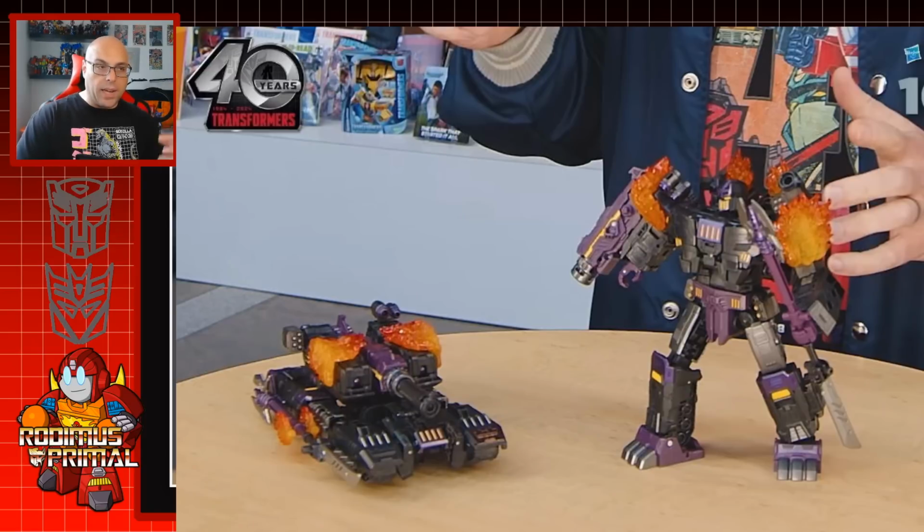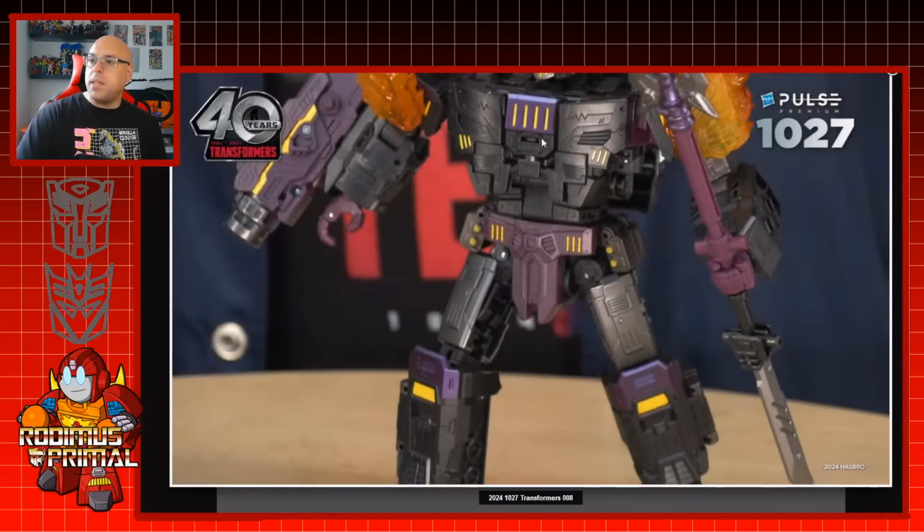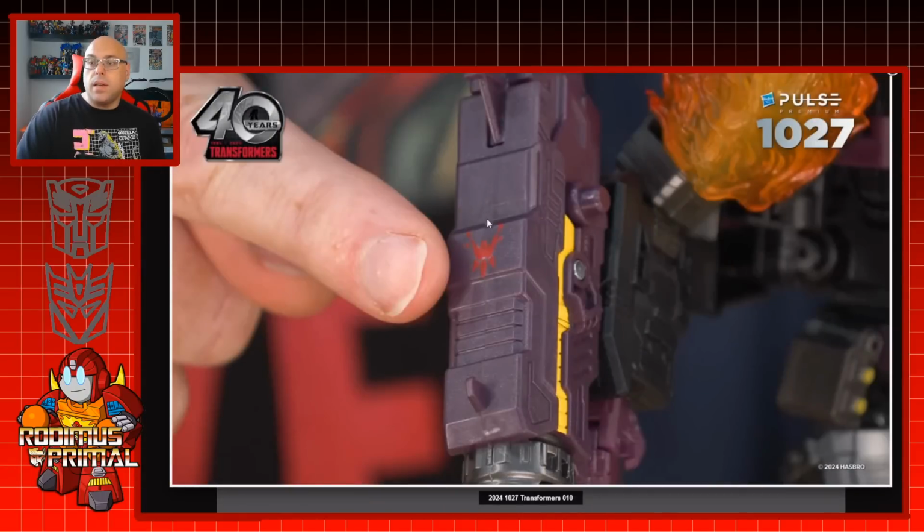I'm also curious if this figure is going to be retooled, or the design is going to be used as the basis for Studio Series 86 Megatron. I'm really curious as to how that's going to turn out. Looking at his legs and his feet, the way that they're hiding the tank treads in particular. Obviously his feet here are a little bit more claw-like, which are different. And his midsection, the way it transforms is specifically designed, but it does kind of look a little bit like Megatron. He also has a specialized symbol, which is his mark for being the Fallen.